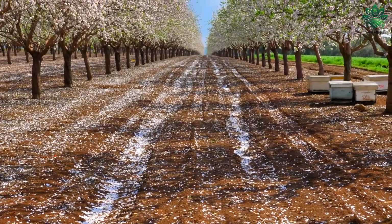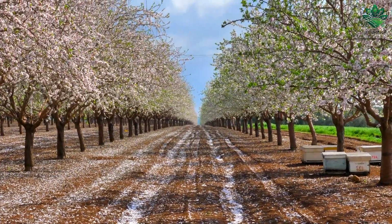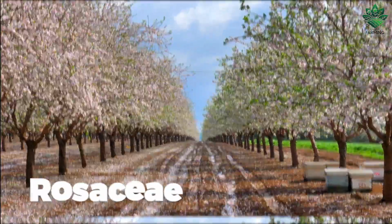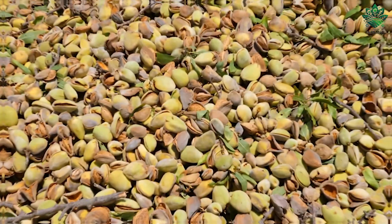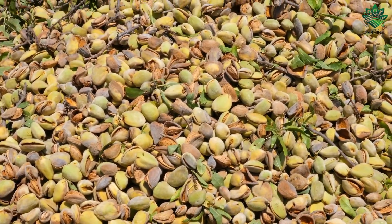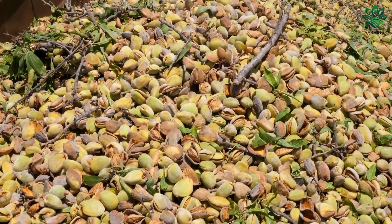Almond trees share several similarities with peach trees, both being members of the same family, Rosaceae. According to agricultural economic reports, the almond tree frequently ranks among the top 5 or 10 most lucrative crops to cultivate due to its high demand and profitability.